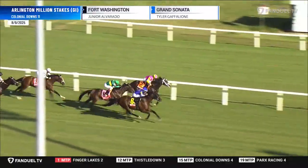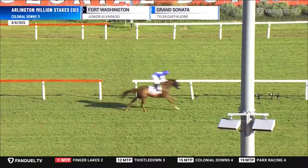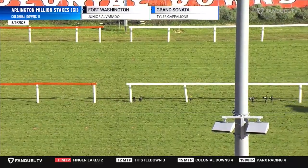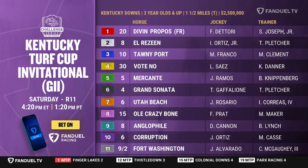He's going to have to turn the tables on this horse, Fort Washington. We saw them last month in the Arlington Million. Not only that, he's going to have to deal with some other pace in this race. So, Grand Sonata, likely sort of contender. Don't know if I love him at 4-1. Fort Washington will be the 11 horse for this one, but let's take a look at Corruption.